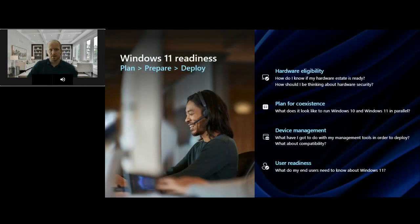And when you think about Windows 11 readiness, there's really 4 key areas to focus in on. Again, hardware eligibility, understanding your estate, knowing what devices can move to Windows 11, which ones can't, and then planning how to refresh those devices into new hardware. Again, plan for coexistence. Windows 10 and 11, they can operate in parallel. They can exist in your environment. Device management, and we'll talk a little bit more about that here in a second. And then how am I prepping my users to be ready for this transition from Windows 10 to 11?